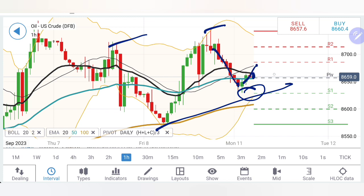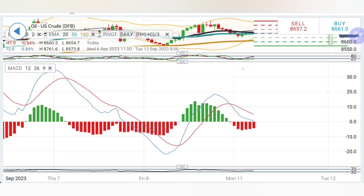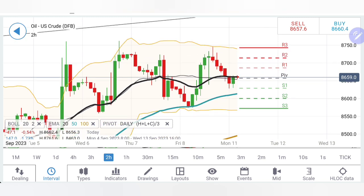After this sharp drop, oil is trying to retrace again on the upside, but it has greater resistance here at 87.2, 87.6 levels. Stochastic is rising. MACD is bearish on the hourly charts, while RSI is almost running flat. If you look at the 2 hour, there is a similar observation, a reversal sign. You can see fewer red candles, and now it is again starting to climb. Possibly beyond 86.8, we can expect 87, 87.2, 87.5 and 87.6 levels. So these levels are going to be a stronger resistance for oil.